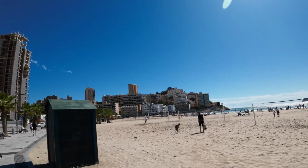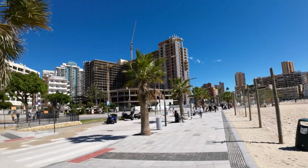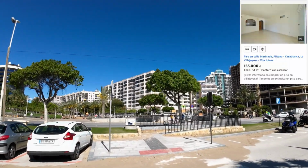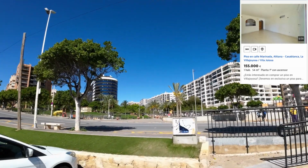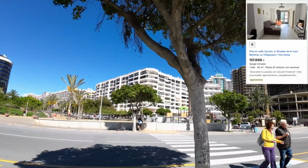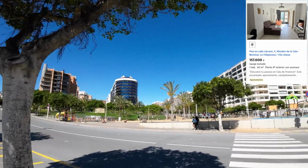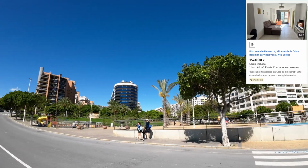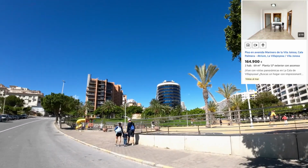Let's continue with the properties for purchase in this place, which is Cala of Villajoyosa. First of all, we have apartments from 155,000 euros, one bedroom, 54 square meters with elevator. This one must be renewed slightly, but still it's a one bedroom apartment and very nicely priced. 157,000 euros with garage included, one bedroom, 60 square meters, 8th floor with an elevator. A nice one bedroom apartment situated right here in this beautiful area.